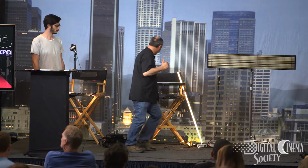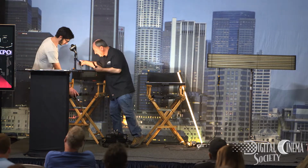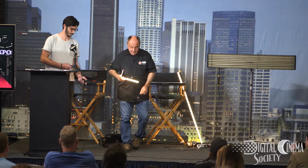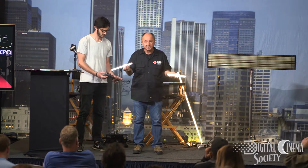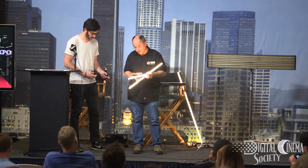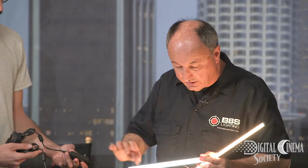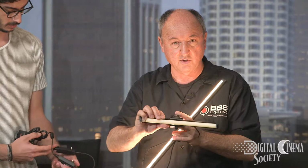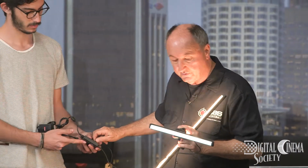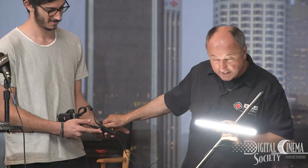So we went from that to this. Our latest thing, if you'll hold that for me, our latest thing is the pipes. So we put an aluminum channel back, and we put 60 blue LEDs in here for remote phosphor. And the dimmer is right there, so you can see that there's no spots anywhere. Very smooth dimming all the way up and down. So you get a pretty good idea, and that's a 1-footer.